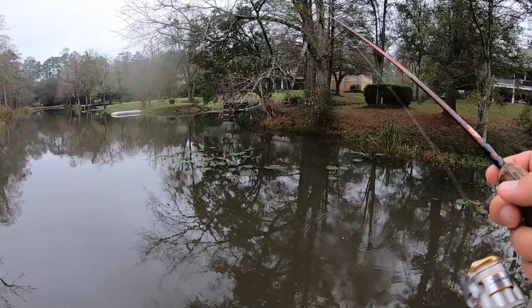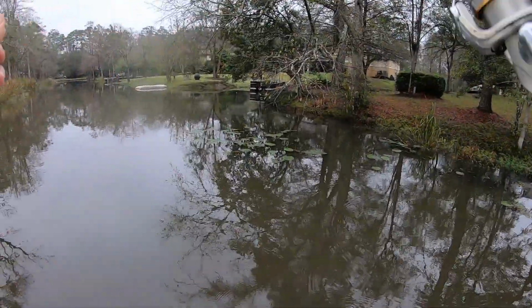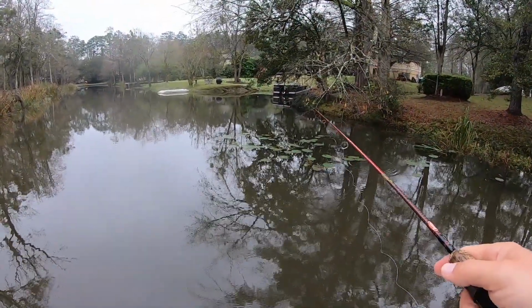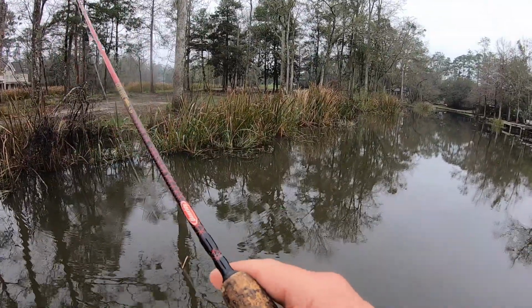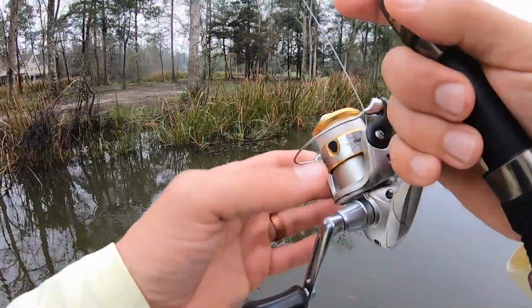The wind's blowing just a little bit. It's supposed to really pick up today, though. Blow 15 to 20 by the end of the day. Kind of protected right here, but still, it's a lot easier without the wind blowing. Water temp today is 67 degrees. That's got to get these sac-a-lait inspired to both spawn and feed.